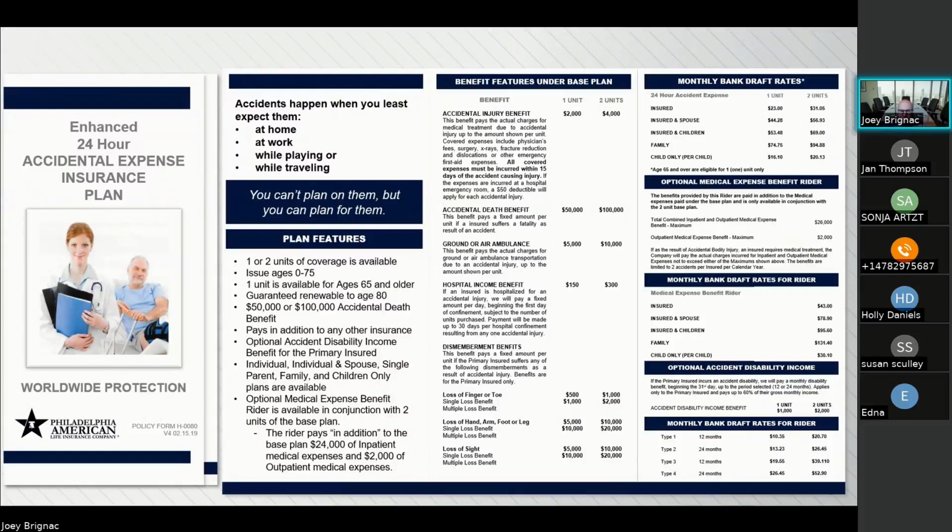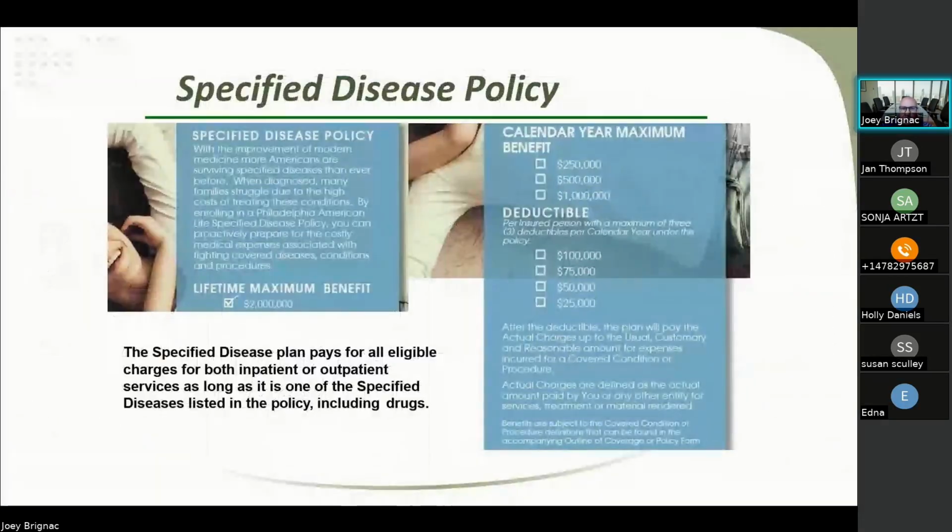65% of all claims are accidents. So it's important that this is on there. This is part of my package of protection. When you ask me to quote something, this is one of the main benefits that I put in there as one of those riders.